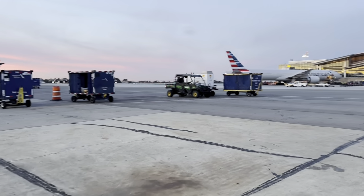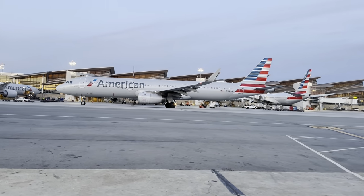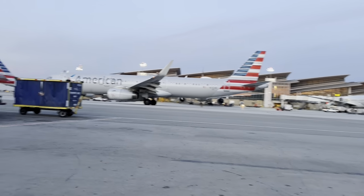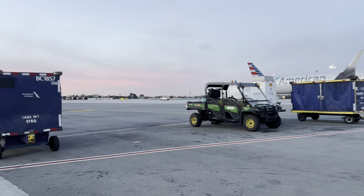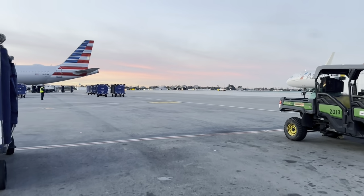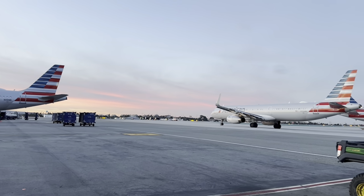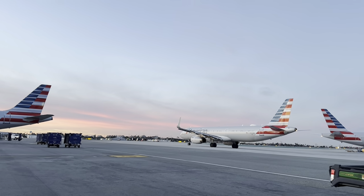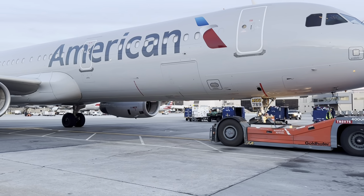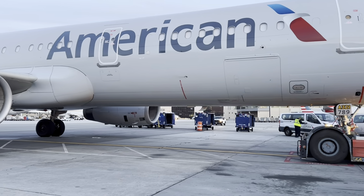Good morning, everybody. Another beautiful day. Let's go. That's gonna be a beautiful sunrise. Here comes the first office, coming up from the hangar. Do a quick little double check, make sure everything's A-okay.